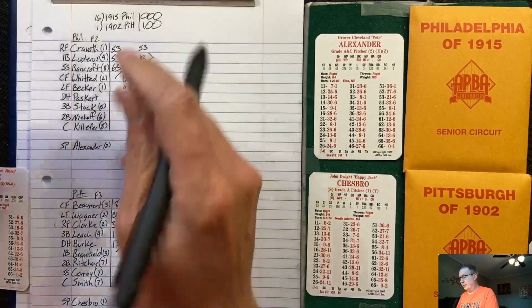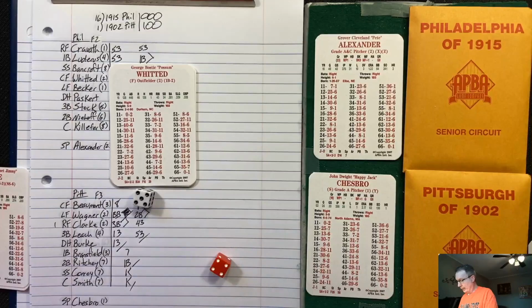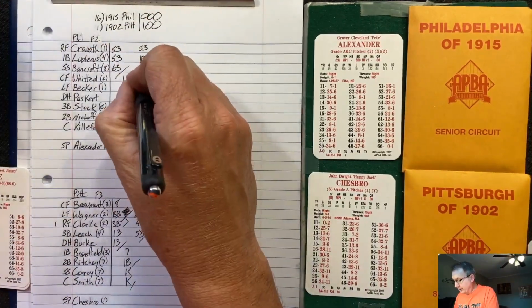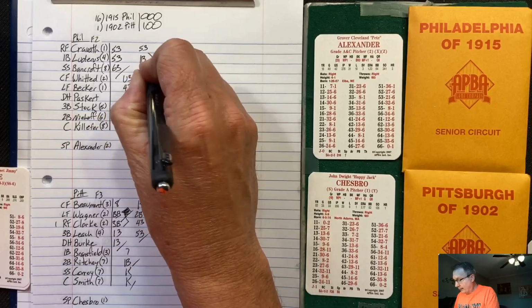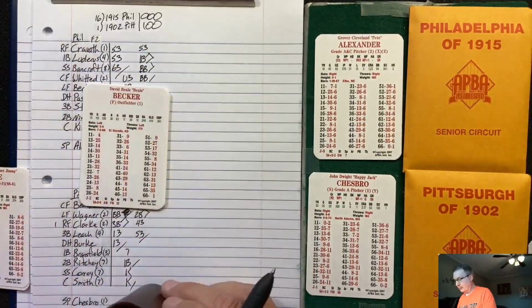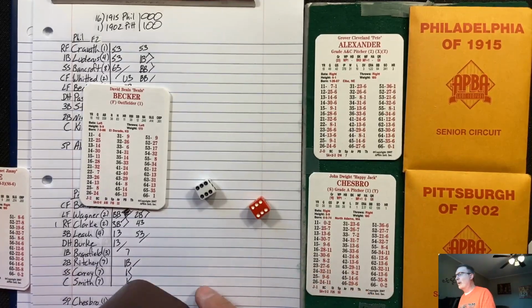No Z for Chesbro. So first and second, 1 out. Whitted. 45 is going to be another walk. Danger zone. Bases loaded. 1 out. Becker. 11 home runs. Oh my gosh, he did it.